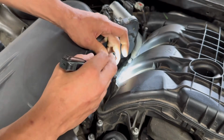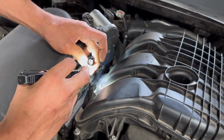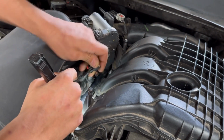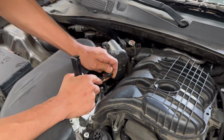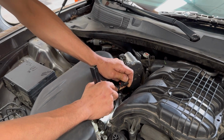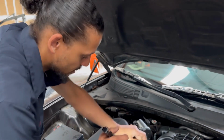And you can simply do a continuity test. That's basically you take a multimeter and hook it right here and probe somewhere back here. If it beeps, you know you have continuity. If it don't beep, your wire is broken inside the insulation. So you can do that test.